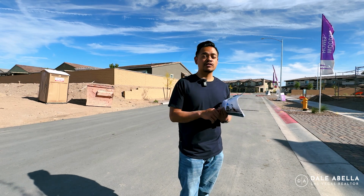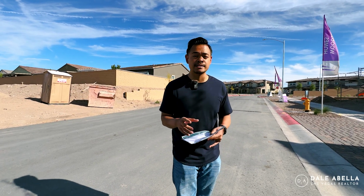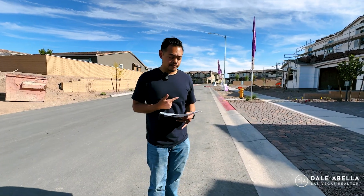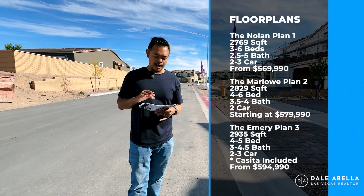All right, you have like a 50-acre sports park, you have splash pads, a walking trail, a pool, you have like a bunch of outdoor fitness facilities. So it's really nice guys. So I will have the floor plans on the screen for you. So they offer 3 different floor plans. They have the Nolan Plan 1, Marlowe Plan 2, and the Emery Plan 3.